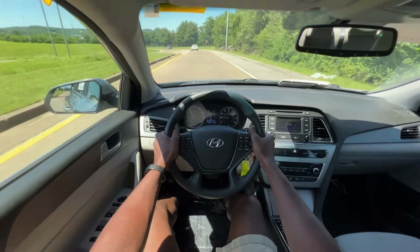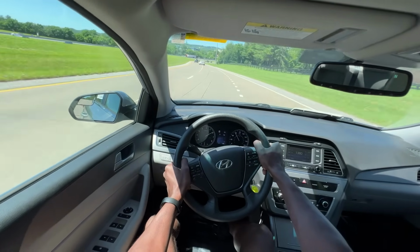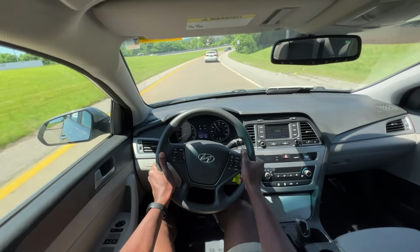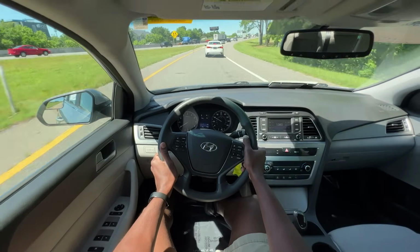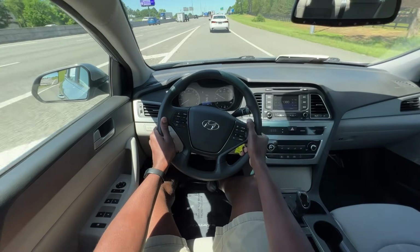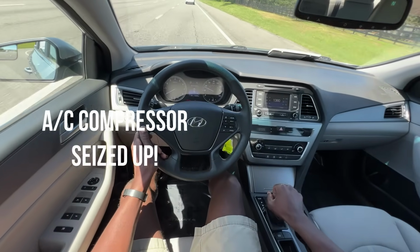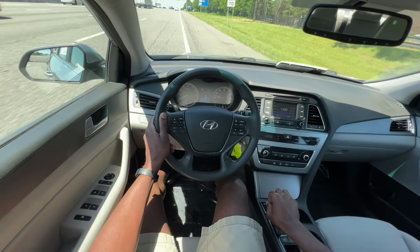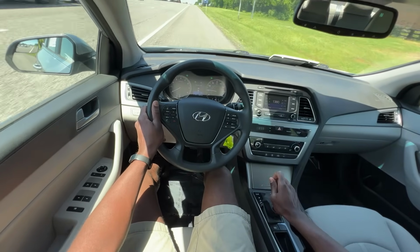Here we go. Wow. Thing did not want to shift until 60 miles per hour. It just kept going. Oh man, that's funny. I'm gonna give it another pull here. Turn on the cruise control. Uh-oh. So there's an issue there. Gonna have to cut this off.